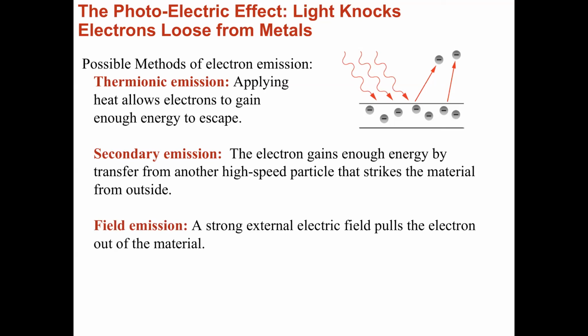Third way would be just using a static electric field, not one in a light wave, but one that's not changing in space, maybe by using a battery or a capacitor or some sort of electric field source. You can create a strong static electric field that physically creates a force and pulls the electrons off of the surface.